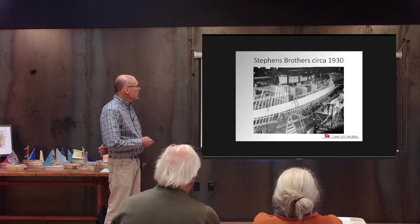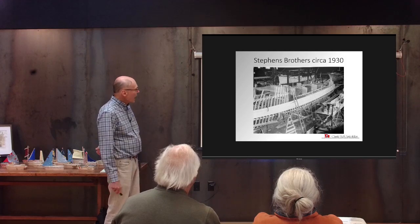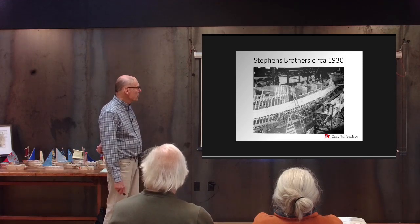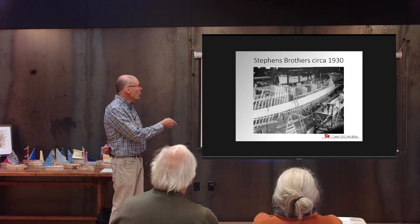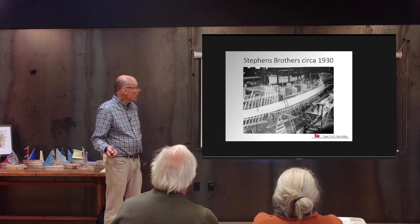And you can see in the background here, I think it's a 43 footer that's just about finished. And in the foreground, there's a much larger boat, probably 55 or 60 feet, that's just partly going. And there's another one way over here in the corner that's partly planked. They have a lot going on at any one time.